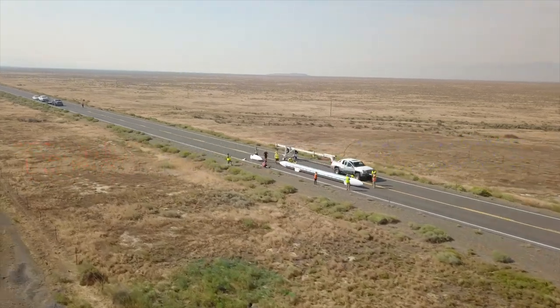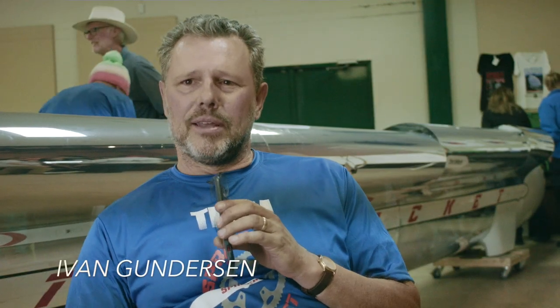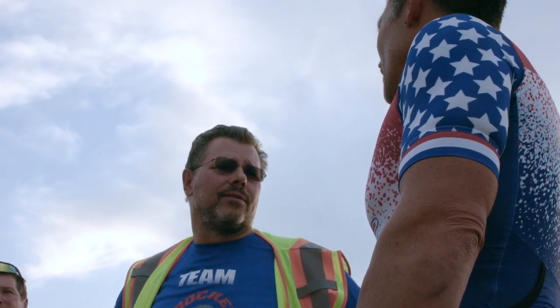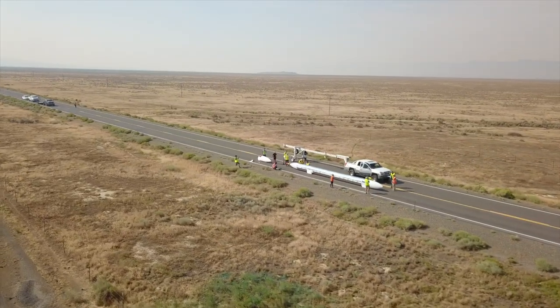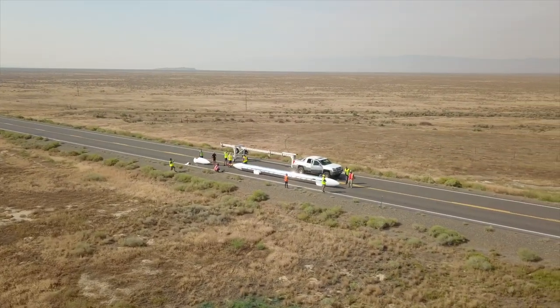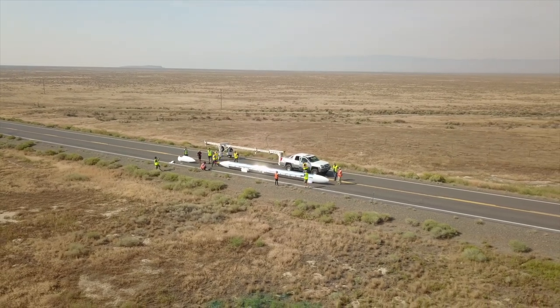And brings you about now? Okay, my name is Ivan Gundersen. I'm one of the designers and builders of the Sprocket rocket. My good friend Chuck Johnson and I designed and built this over the last few years. We met in engineering school. We're both mechanical engineers from Cal Poly Pomona in Southern California.